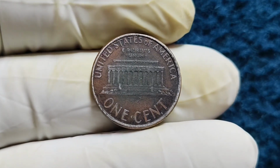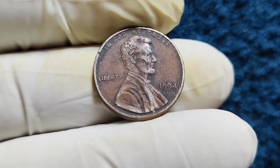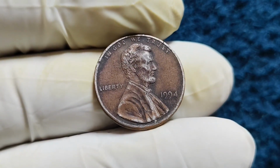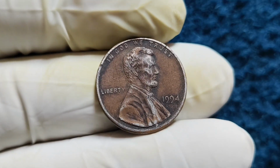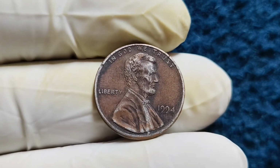Not until a friend of mine, who's a coin collector, mentioned how rare these 1994 D pennies could be. I thought he was joking at first, but after a little research, I realized I had missed a real opportunity to cash in on a small fortune.